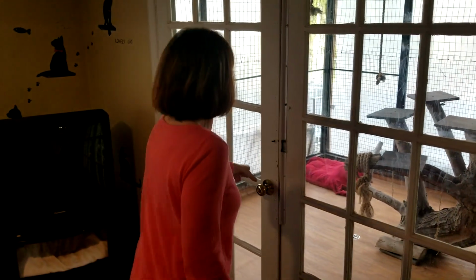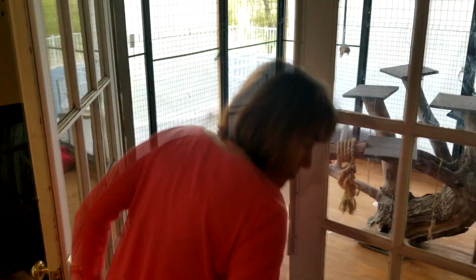Today, I'd like to introduce you to my champagne stud Corduroy because he's the father of both the litters we've been following upstairs. Right now, I've got him in my outdoor Catio because it's a beautiful day and because I love to give him a change of scenery and some more opportunity to just stretch his legs. So let me just go out here. Come here.